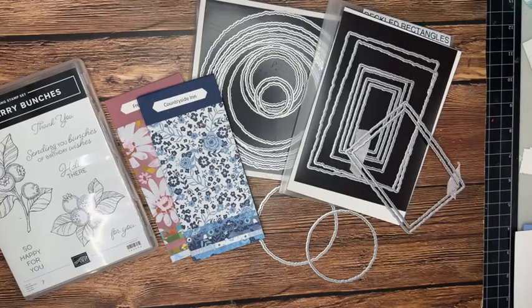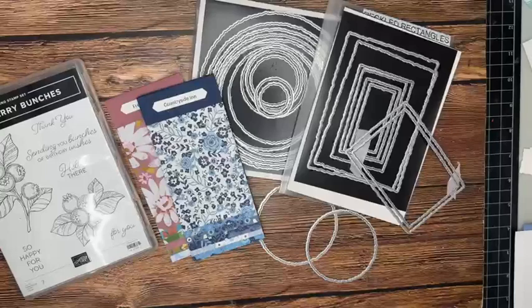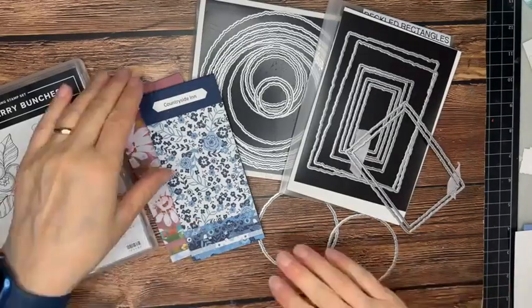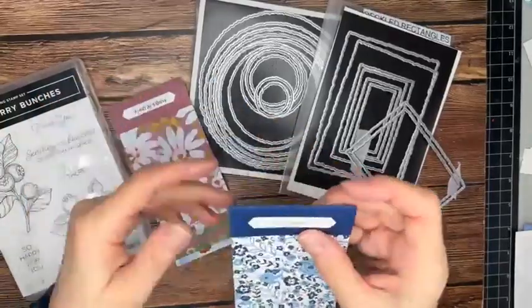So today we're using some beautiful designer series papers, and I know that I saw someone using these deckled circles or deckled rectangles in an event that Stampin' Up held last year. Cheryl and I attended virtually, called Creativity Now, and it was when these were first introduced, I believe, in our product line, and we loved the idea of making a frame and how easy it is. So let me first show you the papers we're using.